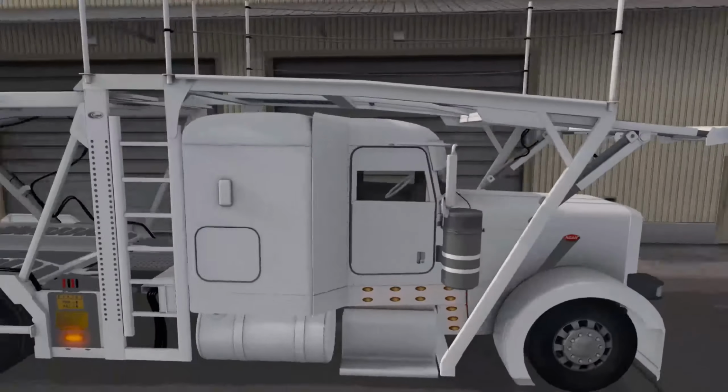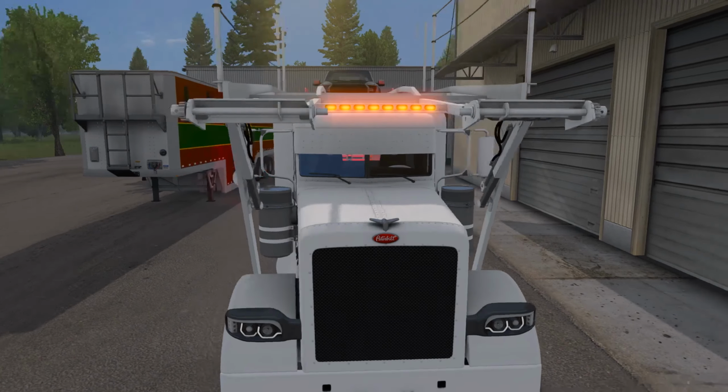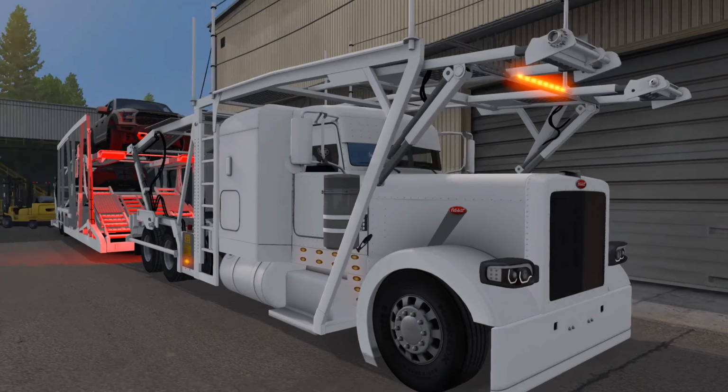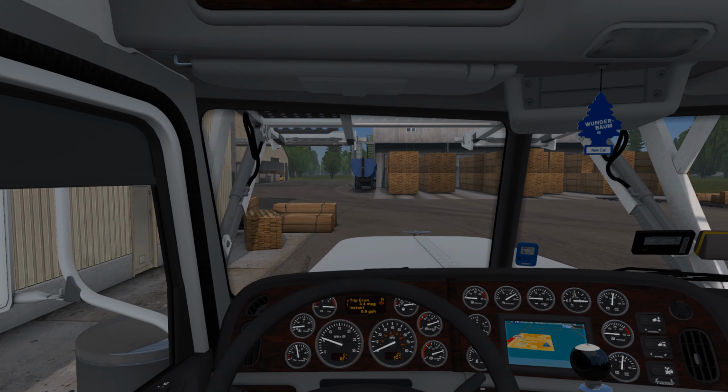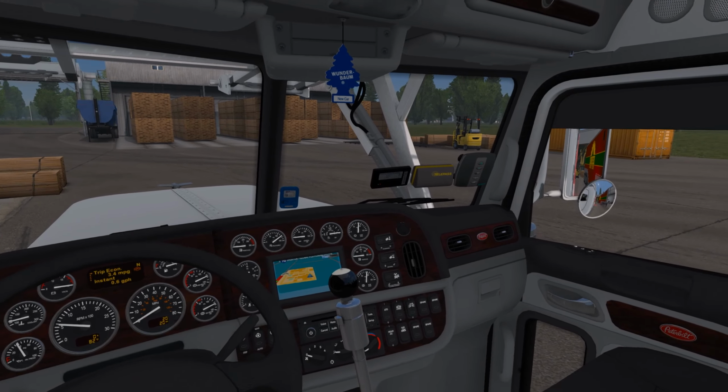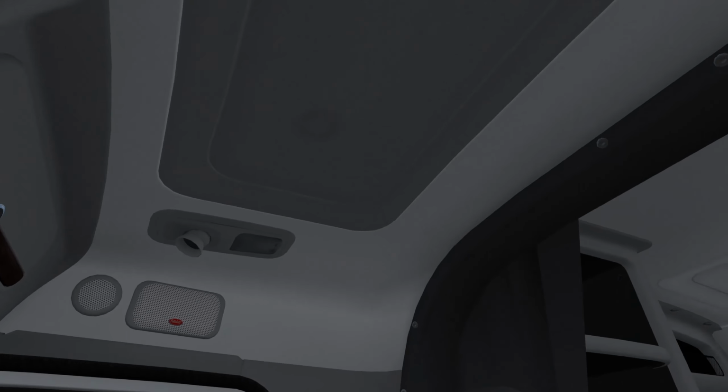Let's go ahead and hear it rev up a little bit. Listen to that. Here's your horn. Kind of like a default SCS horn. Here's a look at your interior. Kind of like a standard old Peterbilt interior. Looks super nice. Very nice.